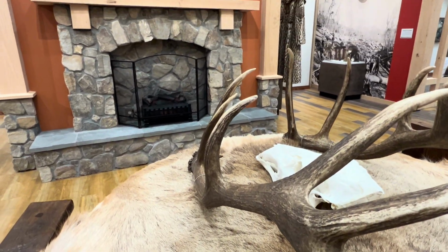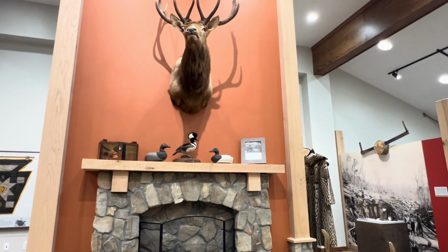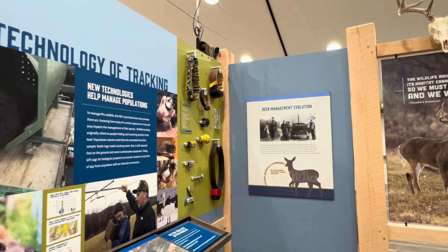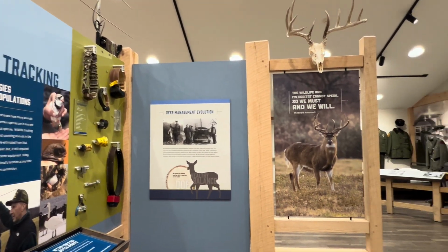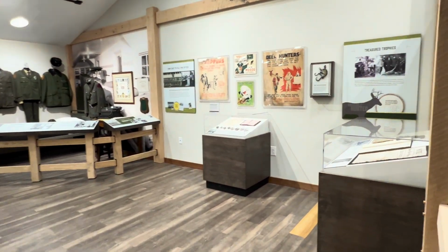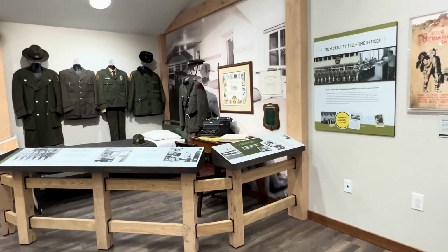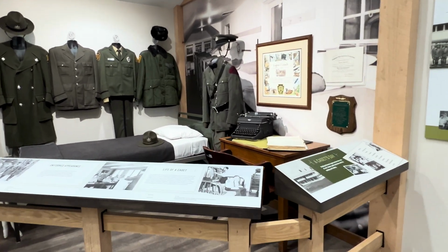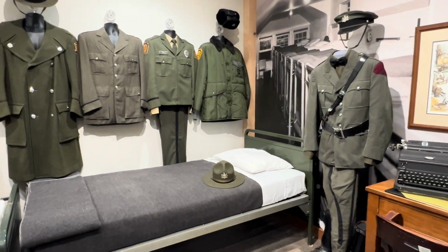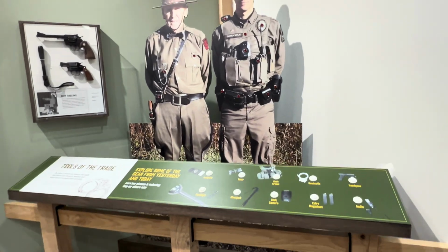And in this room here, they have wildlife management. Here's a beautiful elk on the wall, and just a lot of animal tracking and trapping, and animal wildlife management information back here. This is pretty cool. They have game warden attire from days gone by, and here's some of the uniforms that the game wardens used to wear versus today.